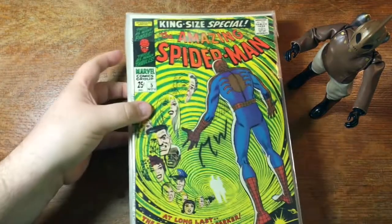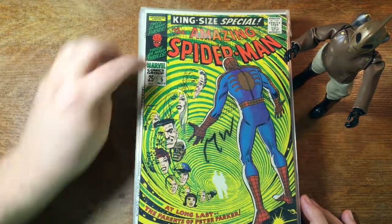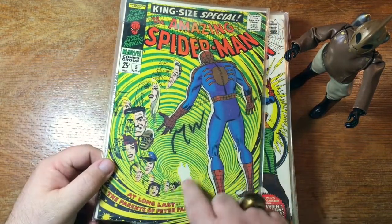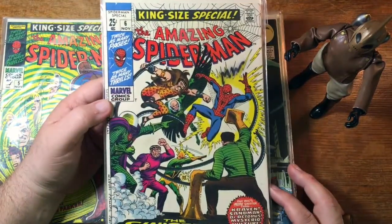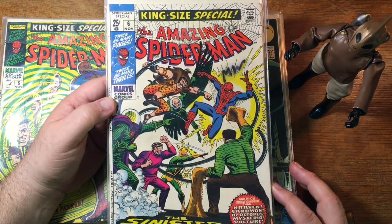And here we have Amazing Spider-Man, whether you want to call it Annual or King Size Special or Sling Blade. This is with the first appearance of Peter's parents. Number 6, that reprints number 1 Annual, with the first appearance of the Sinister Six.